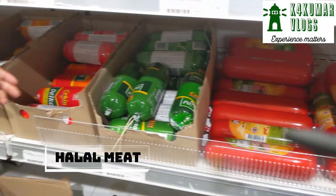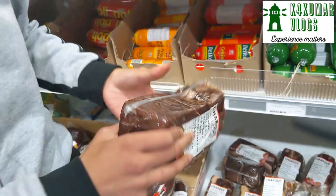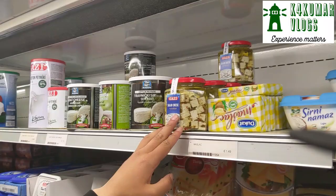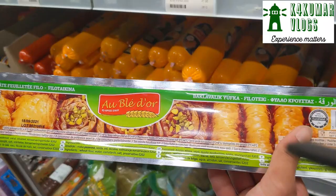And here we have Brazilian meats, similar to steak, easy to cook. Up on top, we have different types of cheeses. We got pork cheese, regular cheese, butter, cheese salad, goat cheese. We got pudding. Then we also have pastries here, which you can use for baklava.